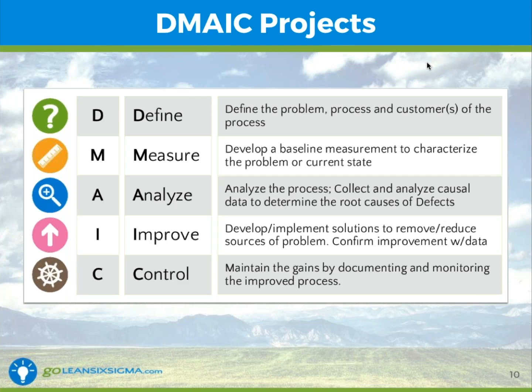Analyze, this is critical. You conduct root cause analysis to figure out why the problem is happening. So that's a lot of tools to help you understand what's going on in the process. And then the improve phase, you implement solutions to solve those problems. And then in control, you maintain the gains of the great solutions that you just installed. So if your project idea does not address a problem that will benefit from root cause analysis, then we're going to ask you to come up with another project.